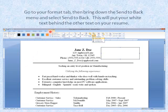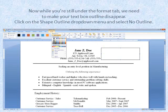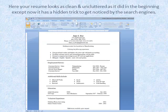Now, go to your Format tab, then bring down the Send to Back menu and select Send to Back. This will put your white text behind the other text on your resume. Now, while you're still under the Format tab, we need to make your text box outline disappear. Click on the Shape Outline drop-down menu and select No Outline. Here your resume looks as clean and uncluttered as it did in the beginning, except now it has a hidden trick to get noticed only by the search engines. And now following this is one more important tip to get you on your way for your job interview.